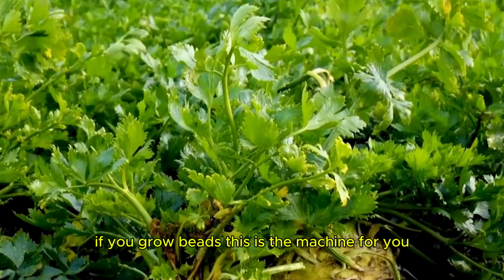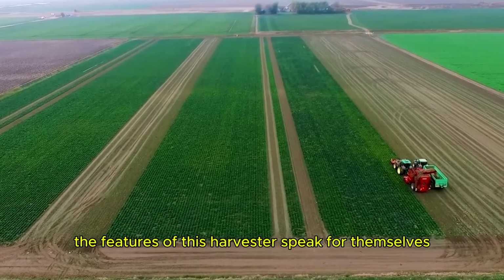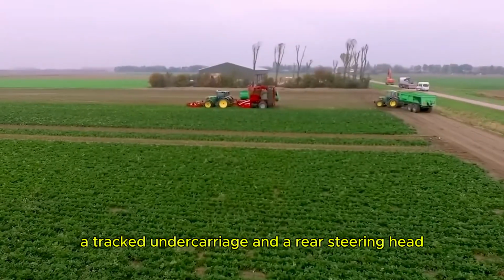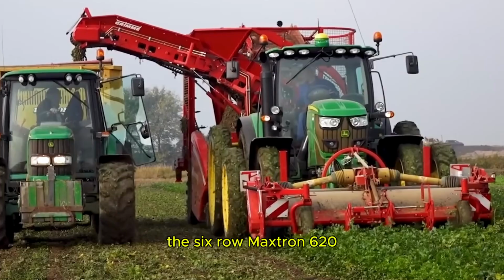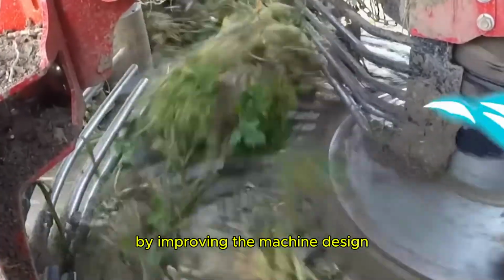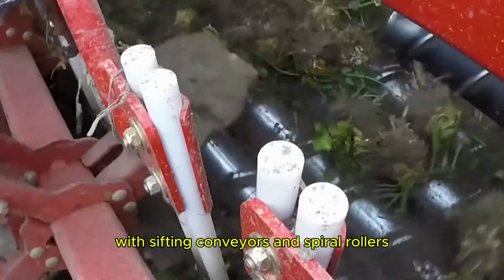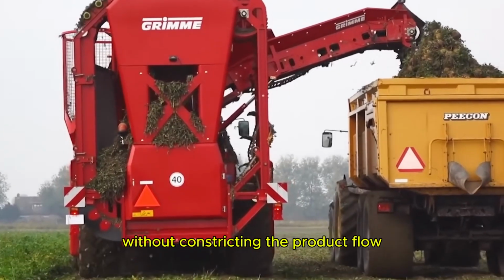If you grow beets, this is the machine for you. The features of this harvester speak for themselves. The Maxtron 620 has 490 horsepower, a tracked undercarriage and a rear steering head. The 6-row Maxtron 620 holds the title of the most maneuverable and soil-friendly beet harvester in the world. By improving the machine design, Grimme has achieved gentle cleaning of the beet with sifting conveyors and spiral rollers across the entire width of the machine without constricting the product flow.